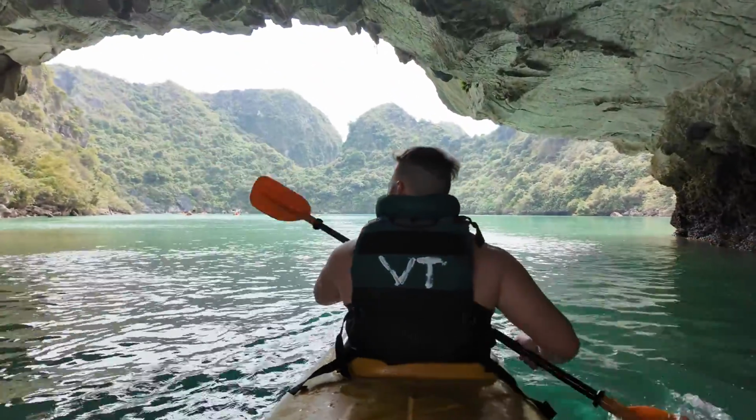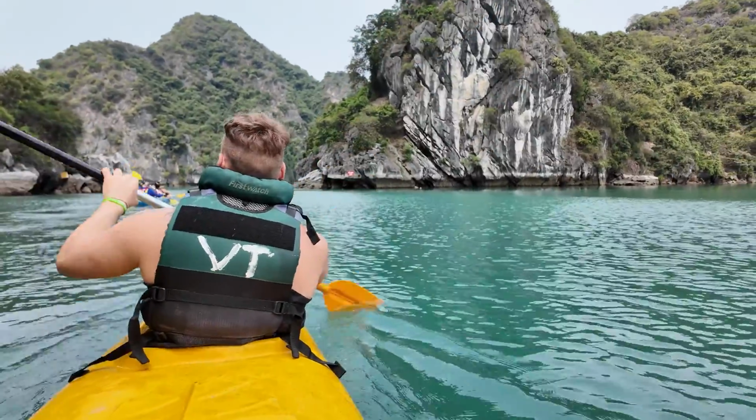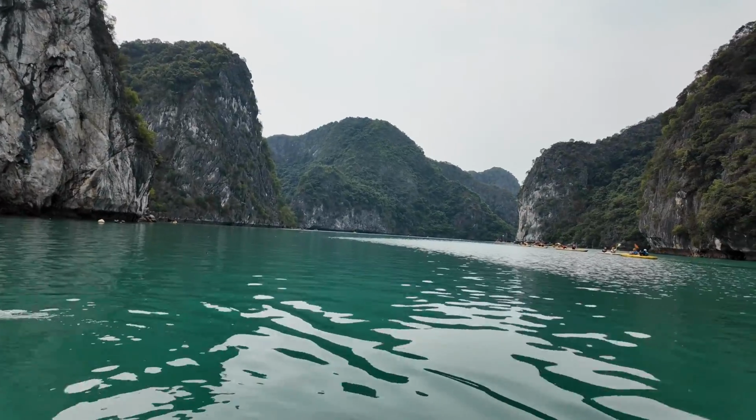So we have just been kayaking around this little bay, through some of these rocks, through a couple caves, and just these beautiful views, very relaxing. We even had a little bit of sunshine out here. And yeah, it's just been really fun. I love kayaking and just the water, the mountains, everything. It's just been super nice to get out onto the water here.